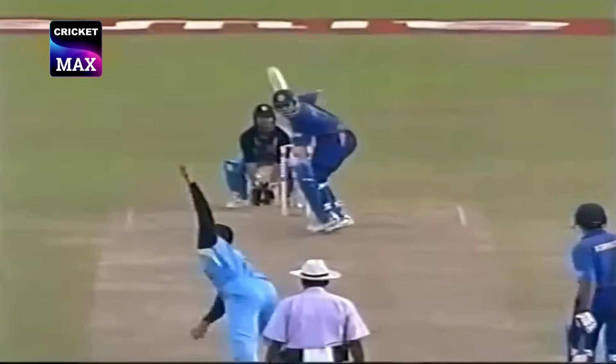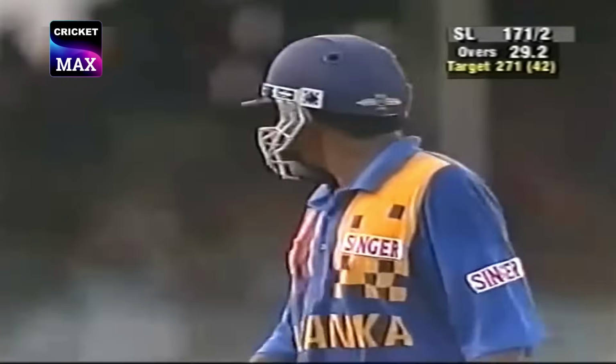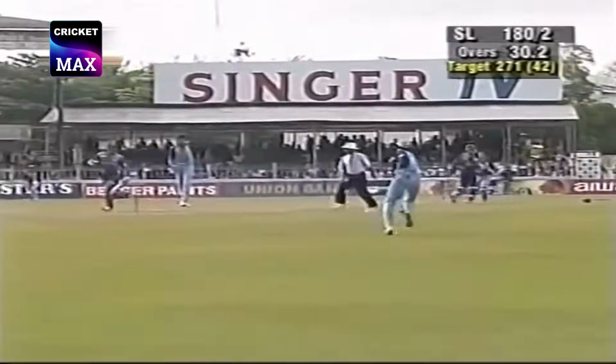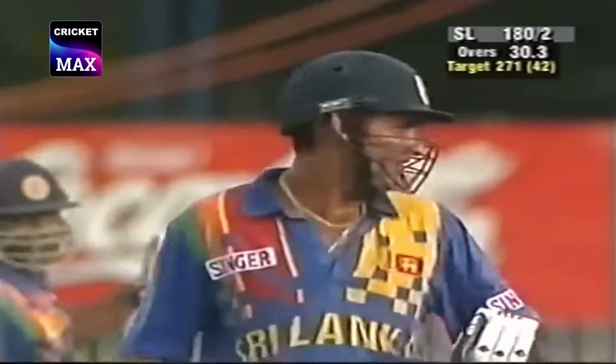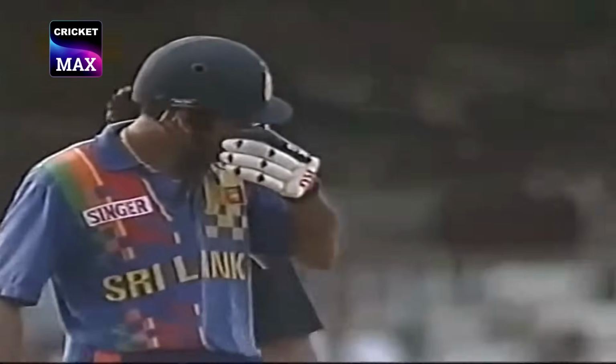Jayawardene on strike. Well, down the wicket, what a beautiful shot, all the way, straight over the top, it's a beauty. Magnificent straight hit. Anil Kumble has disappeared. So 50 for Atapattu. He'll come back for the second here. So the second 50 for him in this Aiwa Cup.